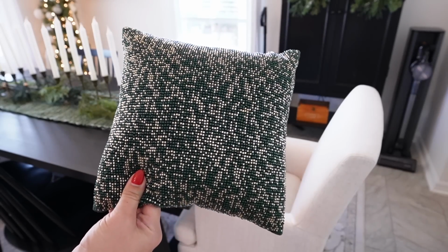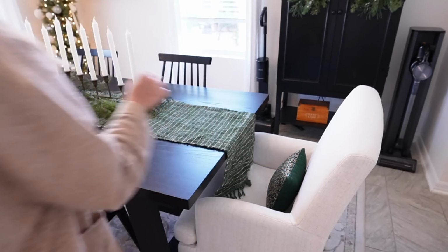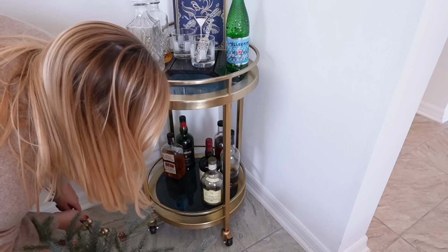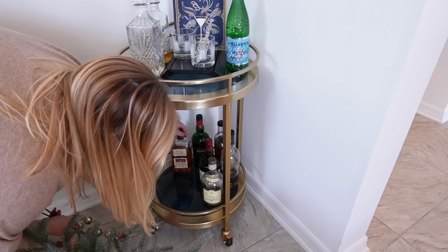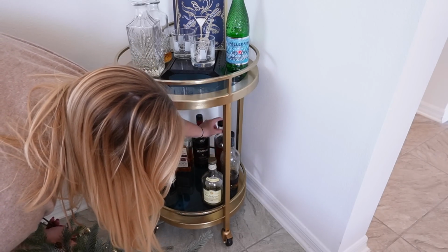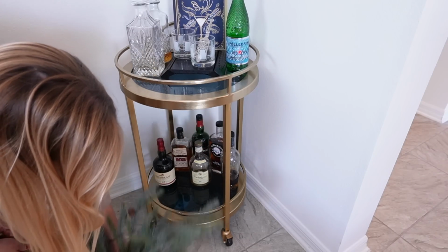I am obsessed with these little beaded pillows. These are actually from the Threshold collection last year, so I'm sticking those on my dining room chairs, and I actually found them in red. I must have purchased them last year on clearance, so I have them in red and gold as well, and I'm really excited to use them in the loft. Past self Katie, I love you so much. Thank you for buying way too much Christmas clearance.